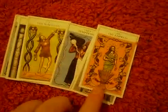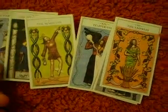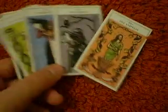Then some majors from the Renaissance Tarot deck. It's a really nice deck. I love the golden and silver drawings in this deck.